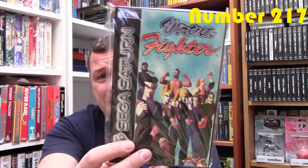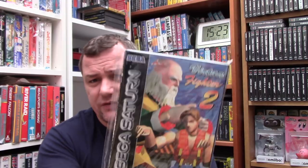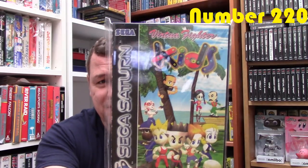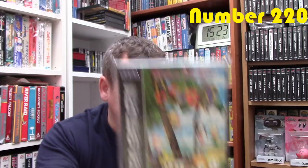Again, talking of early releases and polygons, and being a bit obvious, Virtua Fighter, again, peanuts to pick up if you're looking for some cheap gaming. Virtua Fighter 2, I think this one's not expensive either. Wasn't it something like there's as many copies of Virtua Fighter as there were Saturns in Japan, something like that. SD Virtua Fighter, which is Virtua Fighter Kids, so it's Virtua Fighter, they've just been shrunk down.